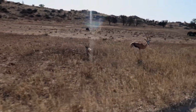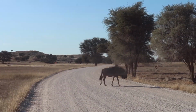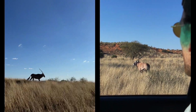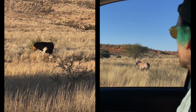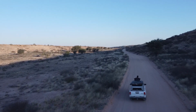It made us realize how excited we were to explore Namibia, a country that so few people have heard of or even visited. Our ambitious plan unfolds as we embark on an epic road trip spanning the entire length of Namibia. Along the way, we'll explore all the iconic landmarks, savoring every moment of this extraordinary journey.